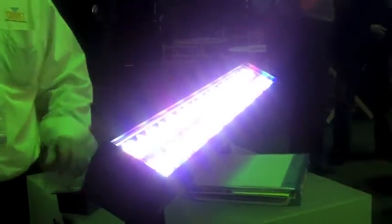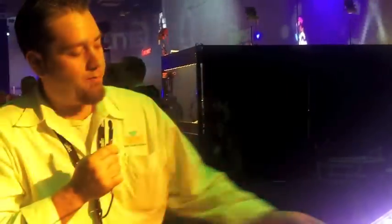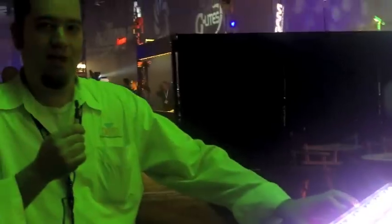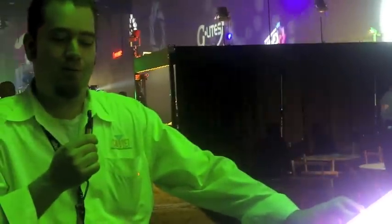Another good feature is that it offers 3 and 5 pin DMX, power con input for power, and there's a power con output for daisy chaining units. We'll have pricing and availability on this real soon. Right now, it's an LDI special piece only, so keep a lookout.